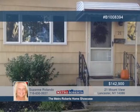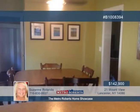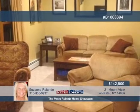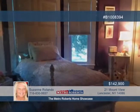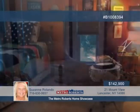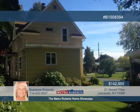Here's a well-maintained and updated home seated in the village of Lancaster. This move-in ready location offers great flow and function. 3 bedrooms are featured with an additional room for an office or den. The home's full bath on the second floor includes a jacuzzi tub, and a half bath is found on the first floor. The home chef will love the kitchen and dining room combo with a breakfast bar. Don't delay. Call Suzanne Rolando today.